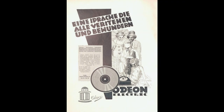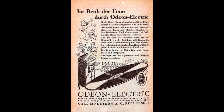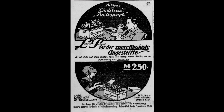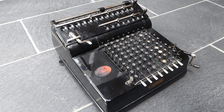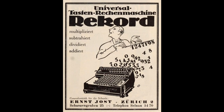Lindström was a company that was specialised mostly in phonographs, so record players essentially, and dictation machines. And they had a big company in Berlin that was also a recording studio to make the records for their record playing machines. They took on the manufacturing of this machine and probably made another 5,000 or so of these.